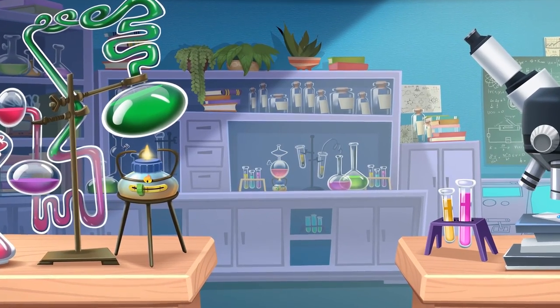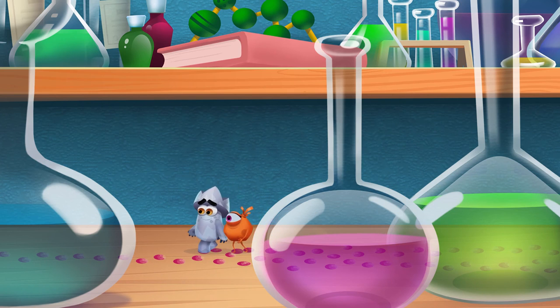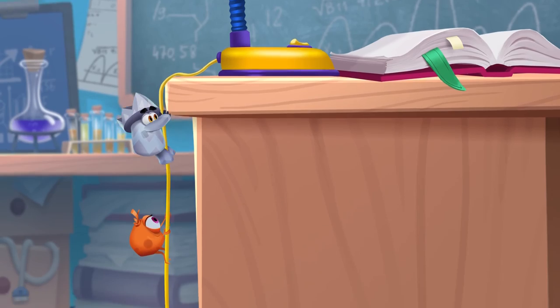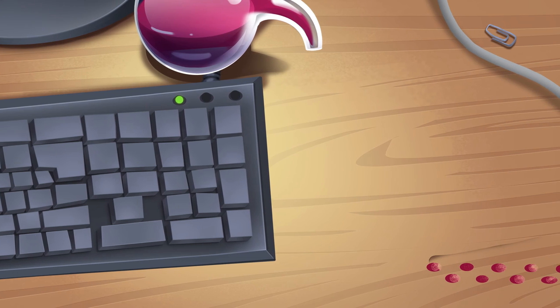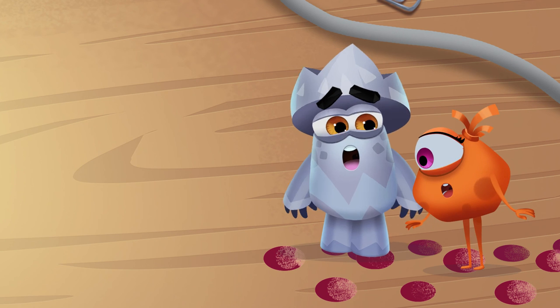We see that in nature, different things have different colors. Grass is green, wood is brown, and water's blue. It's all thanks to the special coloring substances called pigments. And back in ancient times, people learned to use pigments to make paints of different colors, which can be used to paint pictures.